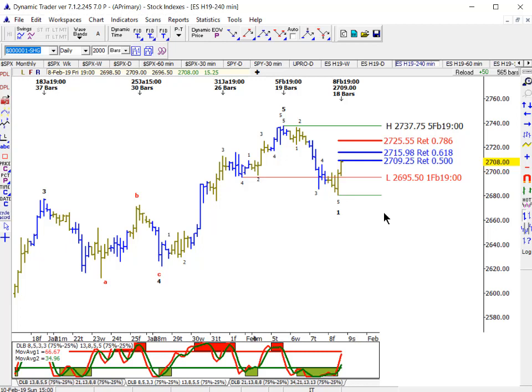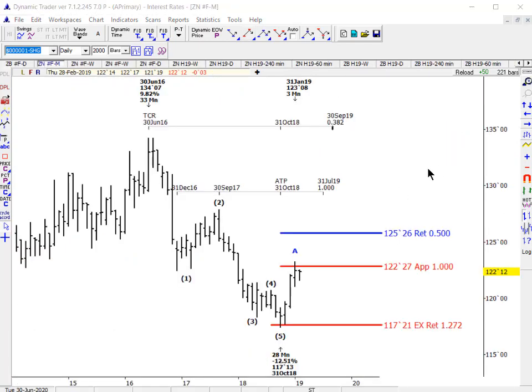Well, let's take a look at bonds and notes, because they're also in a critical position right now. This is notes monthly data. And we're going to take a look at the much longer term first, then we'll get down to weekly and daily data. But in the monthly data, since the June 16th high, we had this nice 5-wave decline into the October 2018 low, then a sharp rally since then.